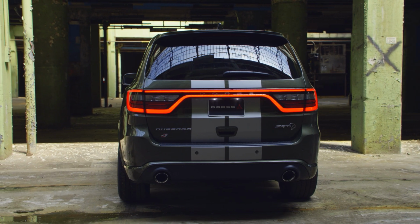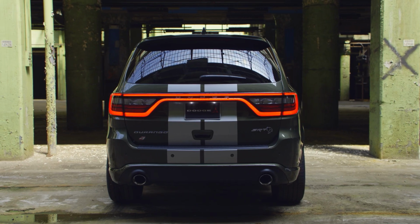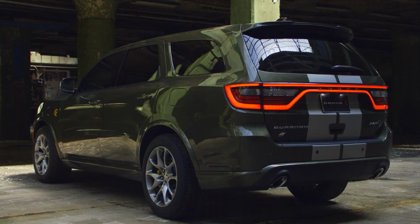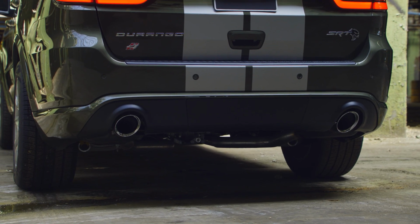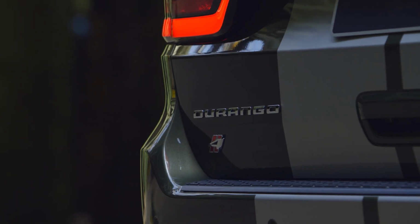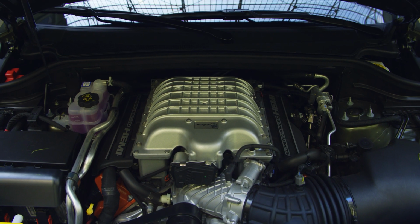Power comes from the familiar 6.2-liter supercharged V8 HEMI engine, producing 710 horsepower and 645 pound-feet of torque. Connected to an 8-speed automatic transmission, it accelerates from 0 to 60 miles per hour in 3.6 seconds, making it one of the quickest three-row SUVs.